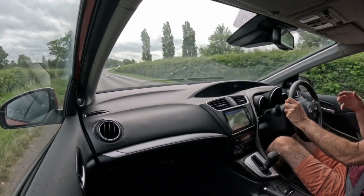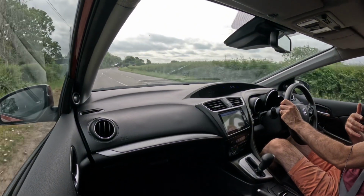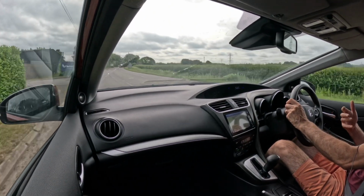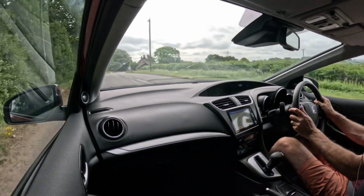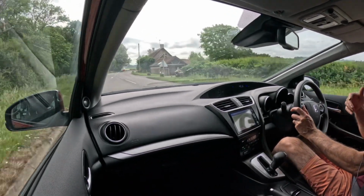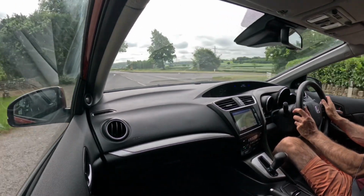The first thing you notice when you get into the car, you've got a really good driving position, really good supportive seats on the car, very comfortable, but they hold you in place very well. What a video cannot get across is build quality, of course, but these are beautifully put together cars.